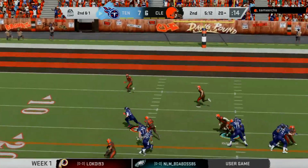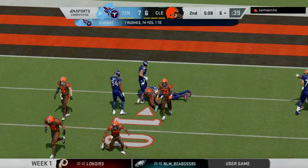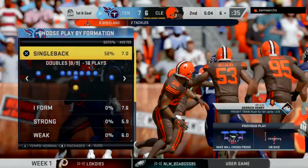Derrick Henry. And they work this near the 5. He'll be stopped at the 6. A solid pickup of 13 sets him up 1st and goal.